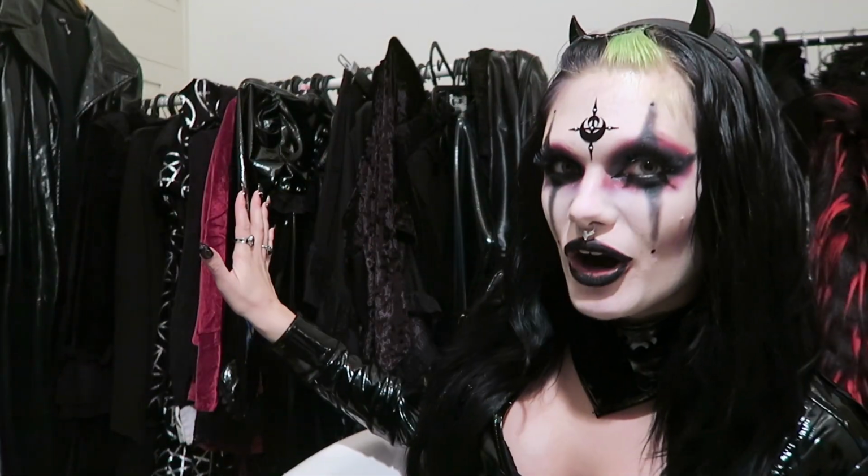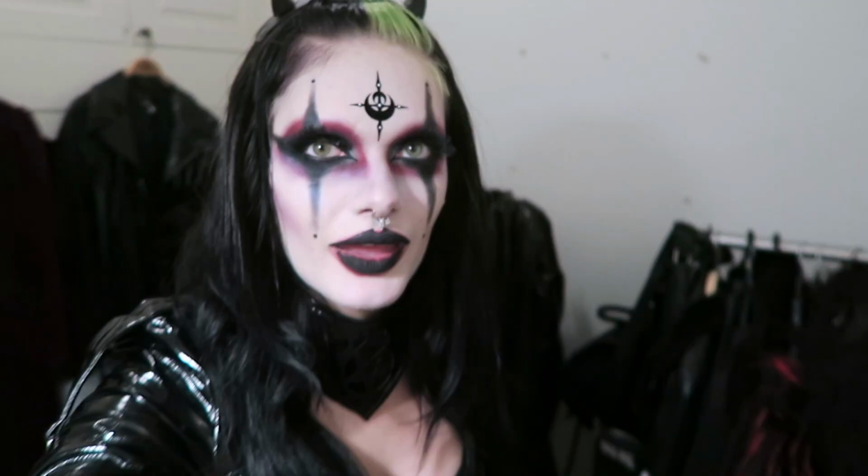In the background we have a little part of my closet, and I can say this is just the stuff I have here in Sweden. I have a lot more in the US. Unfortunately, I wasn't able to bring everything here to Sweden. I missed my stuff in the US, but that's what it is. So we are gonna take a little tour.